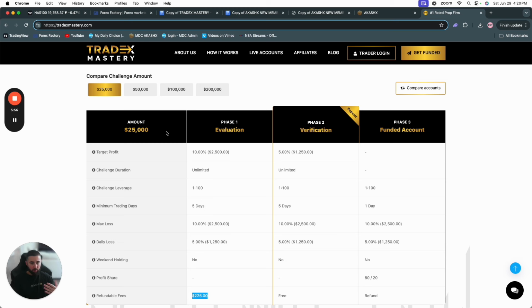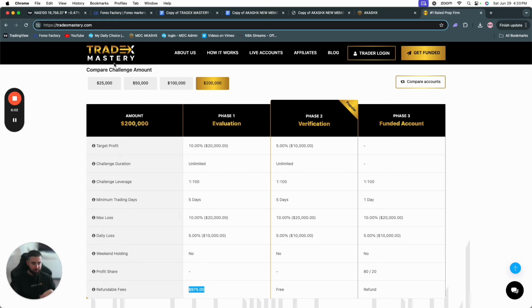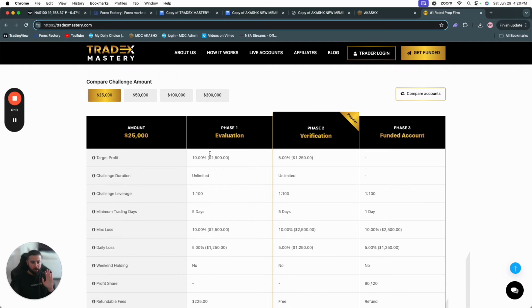So refundable fees depend. If it's a 25K, it's 225, 50K, 325, 200K is about 975. Again, go on TradexMastery.com. You guys can go in here and really look at all these small details. But that is essentially how you pass phase 1.